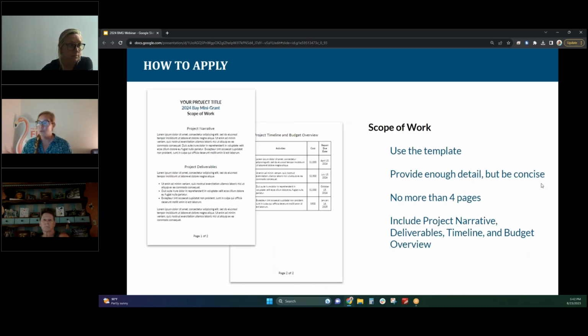So let's talk about the most important piece of your application. The scope of work needs to include the following items. You need a project narrative, somewhere between 200 to 500 words, all of the project deliverables associated with your grant, deliverables meaning the tangible or quantifiable products, items, or outcomes of your project. Remember those benefits that we talked about, the benefits to the watershed. Those benefits should be listed as deliverables in your scope of work. You'll also want to include a timeline of your project over the course of 2024 and a snapshot of your budget. This scope of work document shouldn't exceed 4-ish pages, and really I think you can probably accomplish describing your project in less than that.